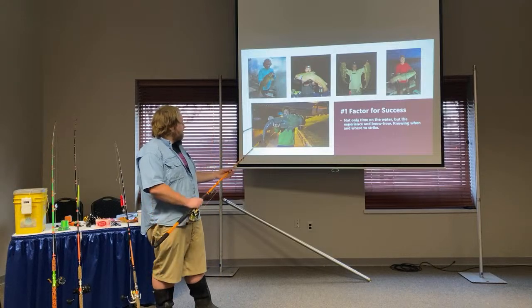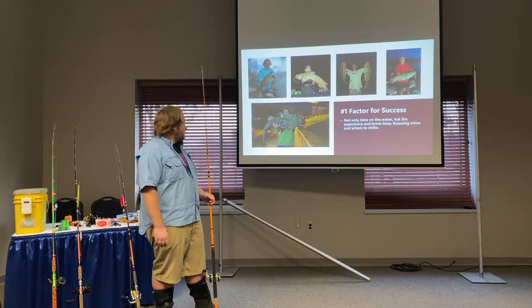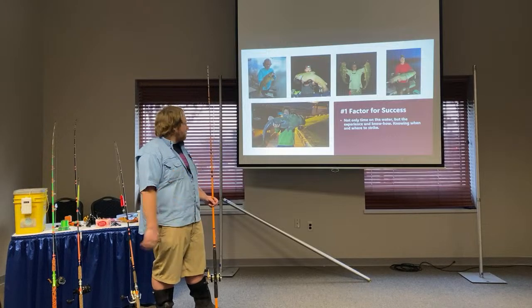Does anybody recognize that bridge in the background? Okay. Yeah. There's a hole underneath that bridge. There's a lot of stuff right there. The current picks up a little bit. And in that town, they've got a wing dam. So the water flows a little bit better. Fish are allowed to come up further.